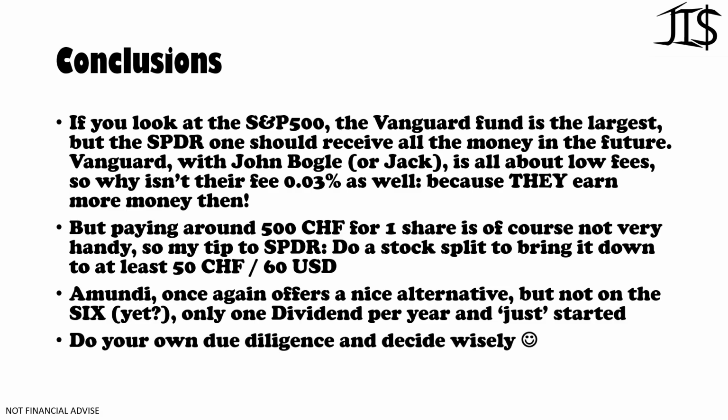And as always, do your own due diligence and decide wisely in which ETF you want to put your money. If you want to put it towards the European continent, towards the US, towards global funds that only invest in developed countries or in developed and emerging countries, it's up to you. So make your decision. If you are working with a satellite core strategy as well, you have to do your homework.